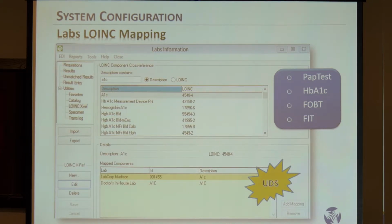So this is, again, making everyone aware that when we're talking about tracking labs, we're not saying go into your note and put the result in. The result has to be put in manually. There is a lab result entry process when we talk about system configuration and making sure that the mapping, the LOINC mapping, is also there.